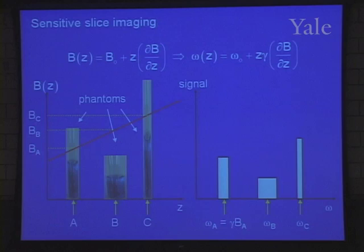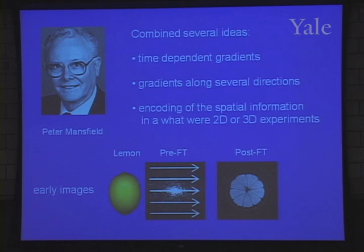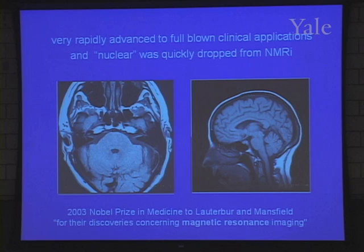Until a guy named Peter Mansfield came along, and he came up with some really clever ideas of making time-dependent gradients and doing all sorts of fancy stuff. And he showed data that came out of a lemon and gave us this first image. We thought, wow, that's really cool. And I was just starting graduate school at this time. I could have got into it and thought, it's never going to go anywhere. You know, within 2 years, General Electric totally commercialized this, and we're now seeing brain scans.